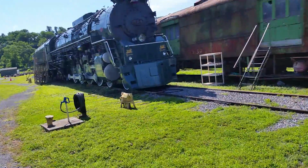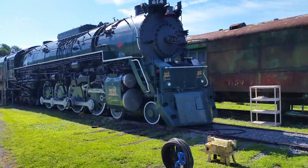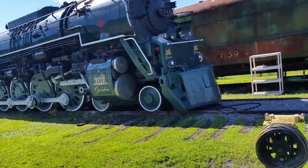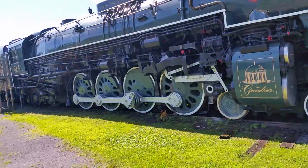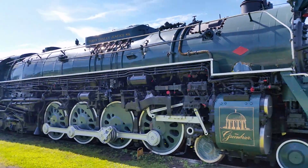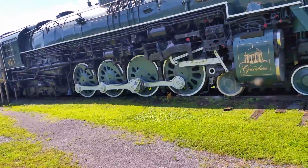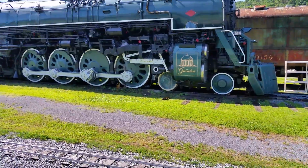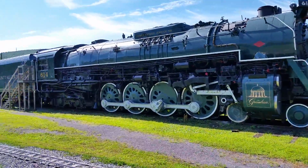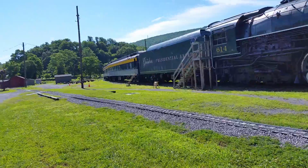And then this is locomotive number 614. Steam locomotive, the Greenbrier Presidential Express. Haven't really had a chance to do any research on this train or anything, but it's pretty cool. Always great to see a steam locomotive on static display anywhere I go. And there are some other cars behind it.